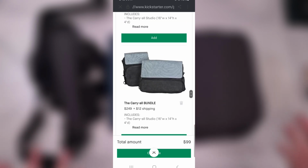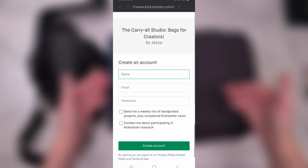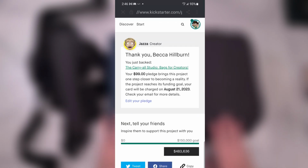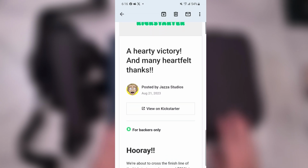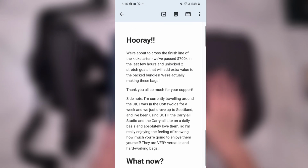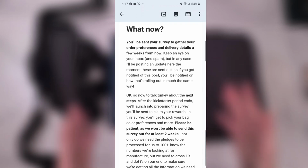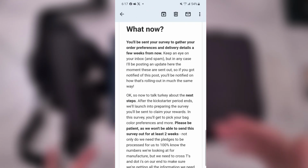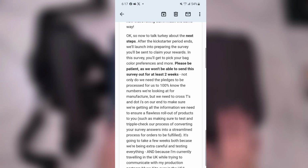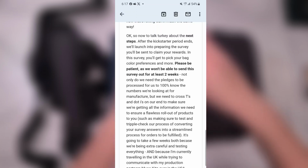I also want to point out that I spent about $99 on this bag, so it was fairly expensive for what it is, and we're going to talk about that as well. I'm also going to share just a couple of the milestone emails that were sent out, just to give you guys kind of an idea of the process, just in case you've never backed a Kickstarter before, and also to kind of explain how the time frames work.